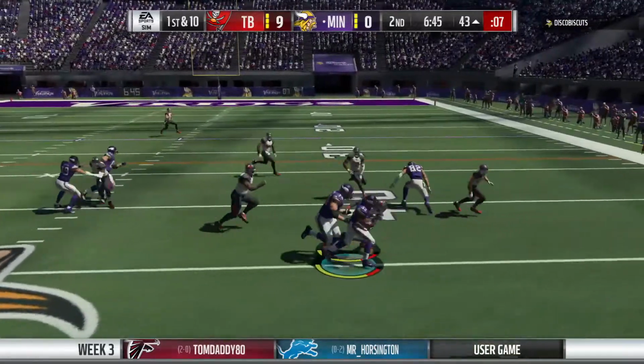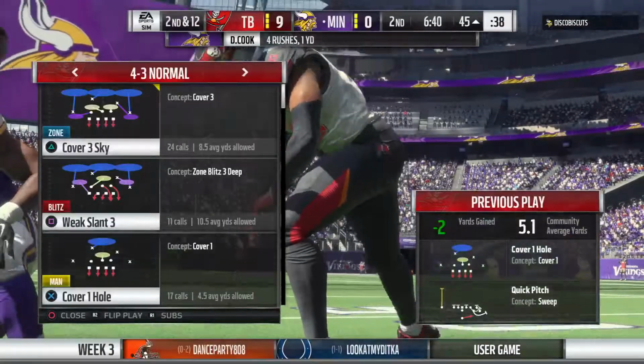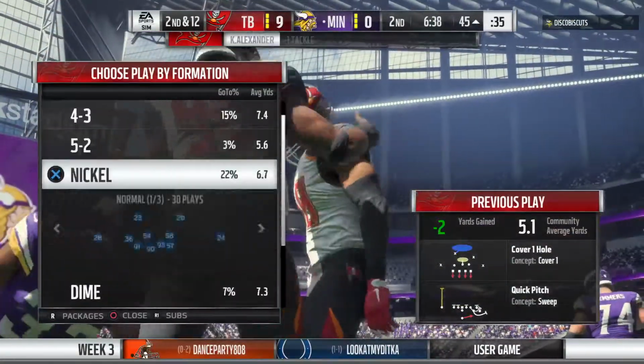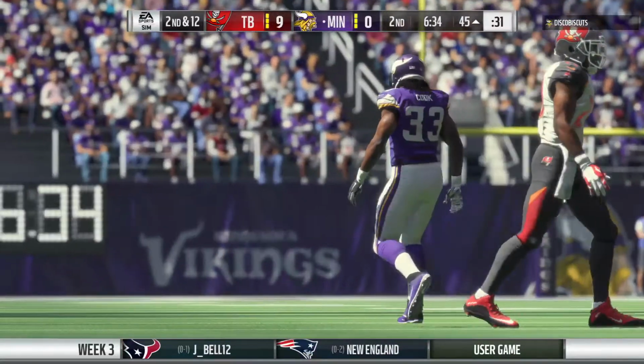They run again on first down. Cook. And this time the yards won't come so easy as they'll, in fact, tackle him behind the line. That's going to go as a loss of 2, and it'll be second down.